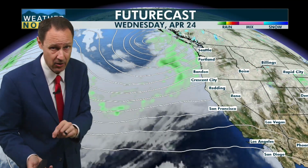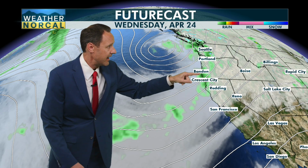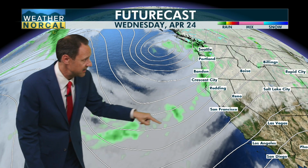But check this out. Now, the reason I'm extending this into Wednesday of next week is because you see this storm system, and all of this right here is a trough of low pressure with cooler air, and it's beginning to look like maybe the potential for some wet weather. Now again, don't get overly excited about this or upset, especially if you're concerned about cool April nights. This is a trend that I'm watching. It's on my radar, and I want it to be on your radar as well, that it's something I'm watching very closely.